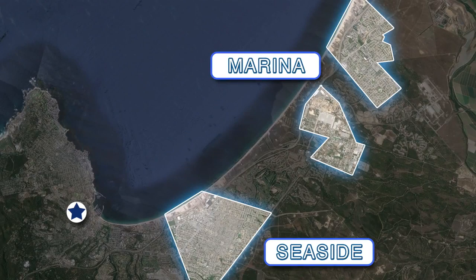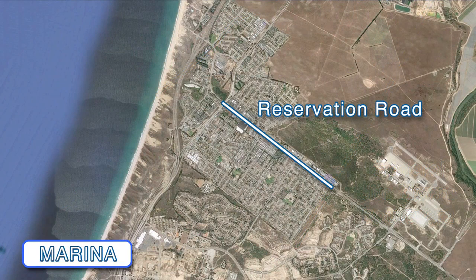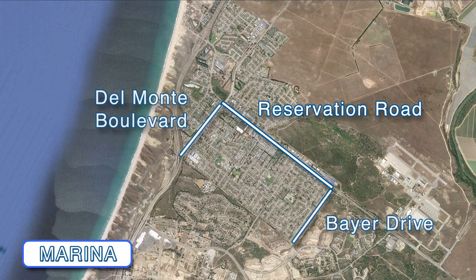Seaside is a large town to the east of Monterey, and it includes a small shopping area of Sand City. Marina is a smaller town located further north along Highway 1. The majority of housing in Seaside can be found between Highway 1 and General Jim Moore Boulevard. In Marina, most people live around Reservation Road, often between Del Monte Boulevard and Bayer Drive.